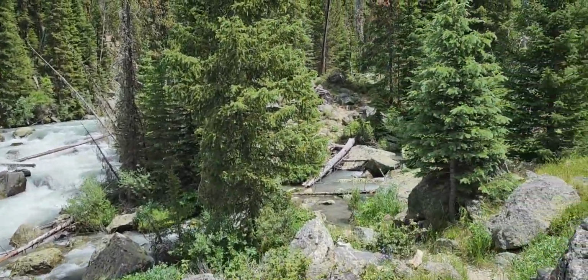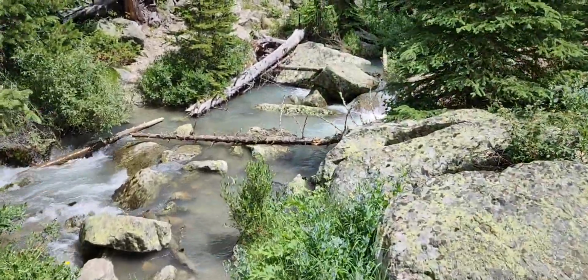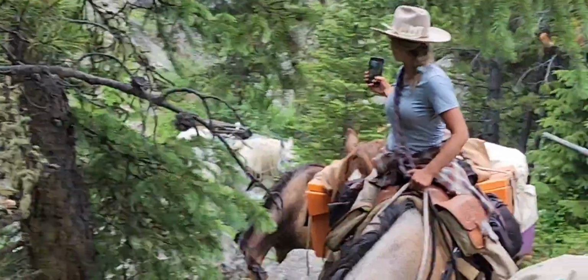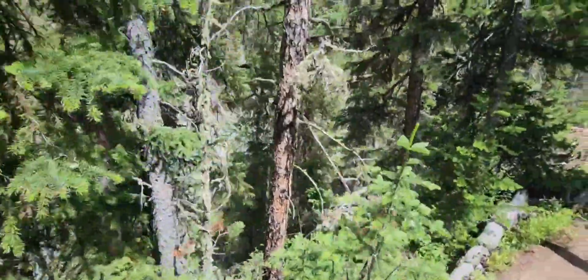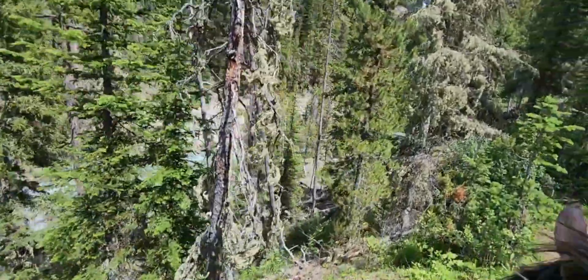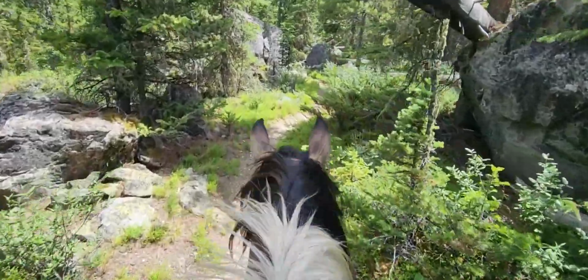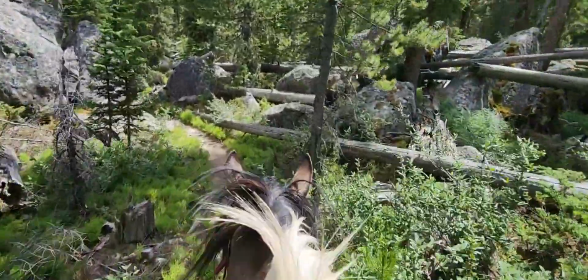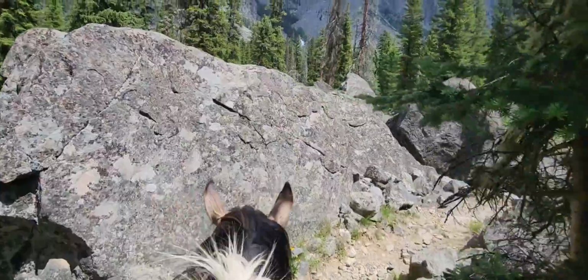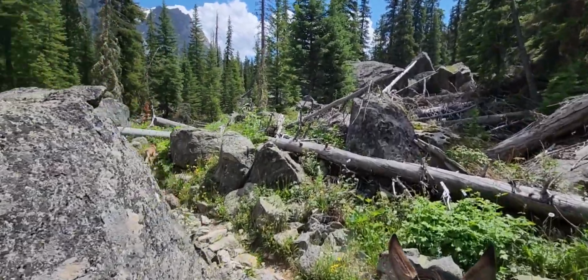We crossed that river, just not all of it all at once. It looks like we gotta cross it again. Well, part of it. Reminds me of the Uintas, but without the river a little bit. Pretty rugged place. Maze of rocks.